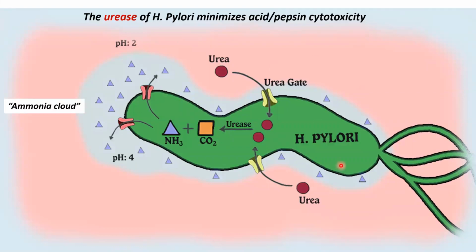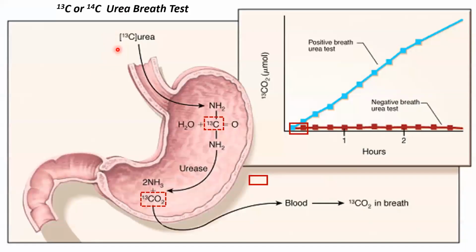If you left this bacteria in the outer loose mucus layer, it'll survive longer than a bacteria that doesn't have urease, but it'll eventually get killed anyway, right? It just lets it survive longer. It gives it more time to make its way into that deeper layer. Why am I bringing this up? Urea. Well, they have a test for that.